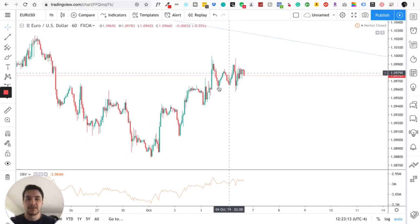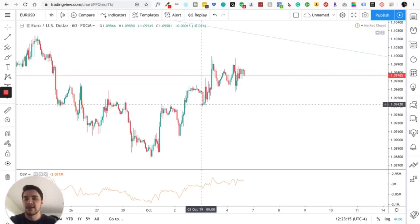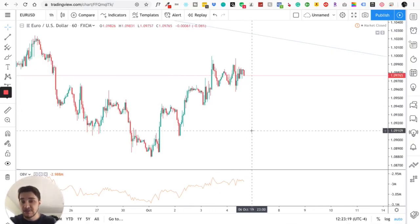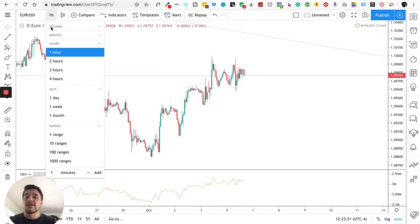So we formed a letter W. Also, you could argue that's the letter M if you start from here. So down, up, down, up, down. We just need to do the drop. So basically, that's confirmation number two, okay?